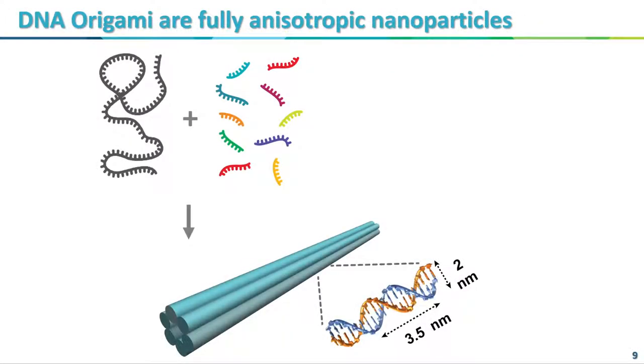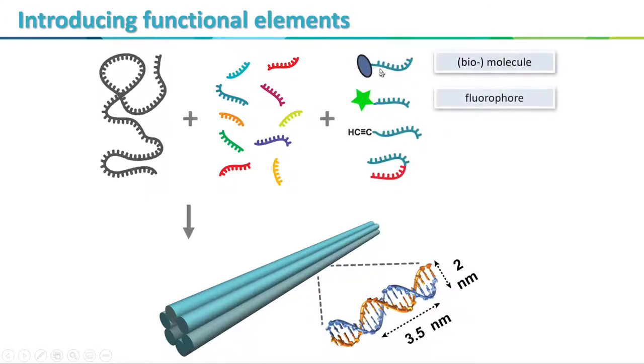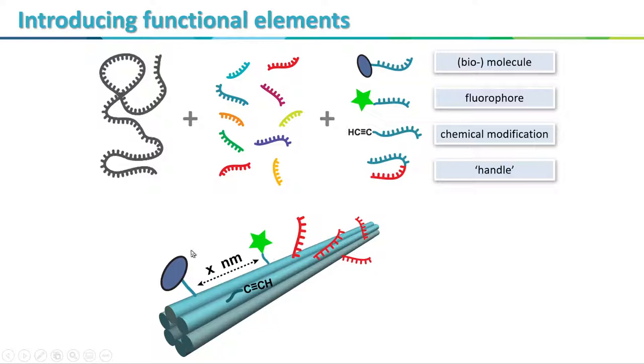They become really useful when you realize that these are fully anisotropic nanoparticles. As the structure of this M13 bacteriophage genome is non-repetitive, all these oligonucleotide sequences are also unique, and you can address every position in such a large three-dimensional or two-dimensional structure with nanometer precision. When you then label some of these oligonucleotides with small biomolecules, fluorophores, other chemical modifications, or have single-stranded modifications sticking out, you can address all these positions with nanometer precision and define angles and so on. With this technology, you can also label these structures with gold nanoparticles, with antibodies and with fluorophores, and so on, and create very sophisticated three-dimensional structures.